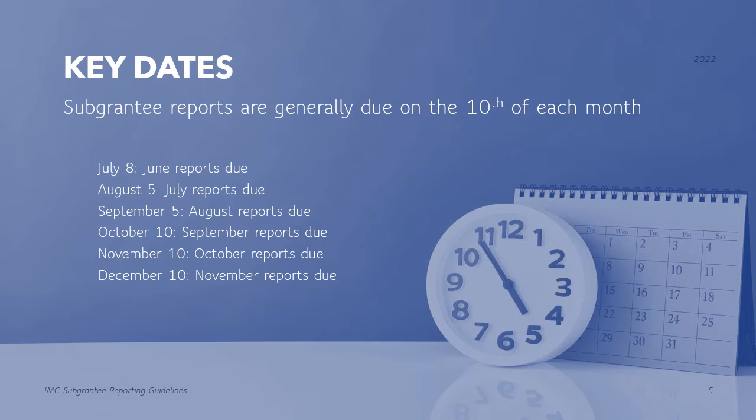So in September, for example, you'll have 10 days after the month ends to collect your information, complete your report, and submit it. These previously were due on the 5th of the month, but to allow more time for collecting the documents you need, we've extended that timeline to be due on the 10th. As a reminder, we have to turn in collective reports for everyone, summarizing all results on the 15th. So the 10th is a pretty critical deadline, so please be sure to remember to turn things in on time.